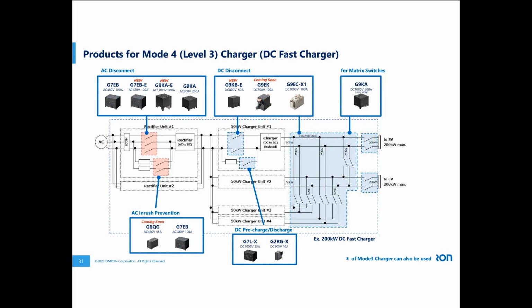And then lastly, for matrix switching networks, which connects EV charging modules in parallel or series to allow for the charging station to provide that wide range of voltage and power requirements. The matrix switching networks, we offer the G9KA with DC ratings of 1000 VDC, 200 amps carry only. So many product solutions for both AC and DC sides of these DC fast charger applications.